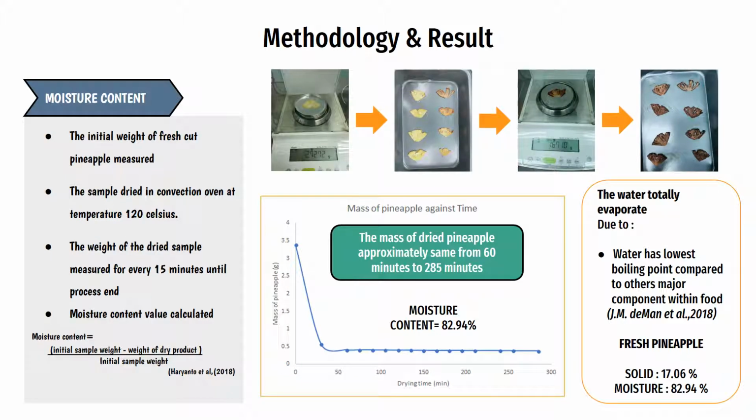To measure the percentage of moisture and solid of the fresh pineapple, the sample has been dried by using convection oven at 120 Celsius. The weight of the sample has been measured for every 15 minutes until the sample completely dry. This graph has been plotted based on the data collected, and it shows that the mass of the sample is approximately the same from 60 minutes to 285 minutes. This shows that the moisture was totally evaporated. By using the formula shown, the moisture content has been calculated, and it shows that the fresh pineapple contains 82.94% of water and 70.0% of solid.